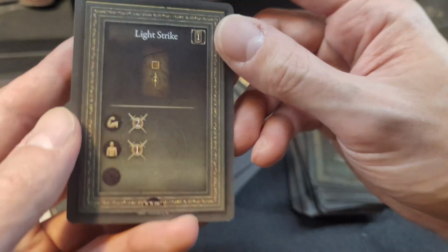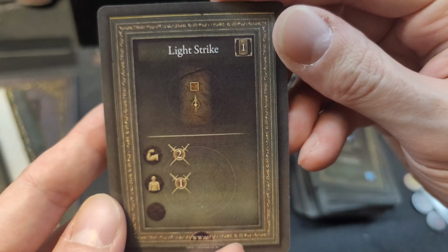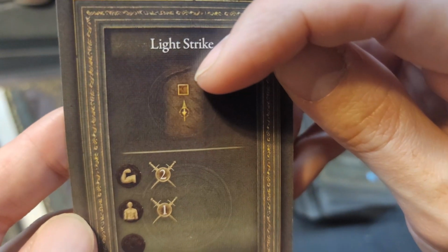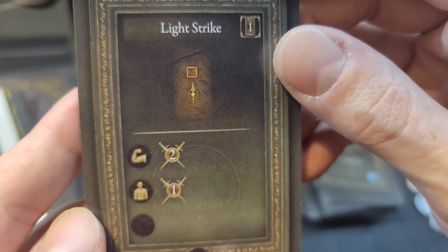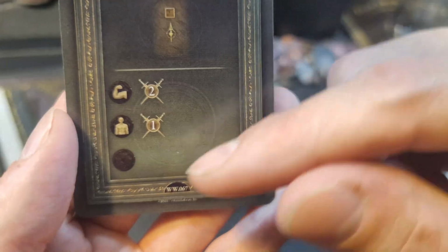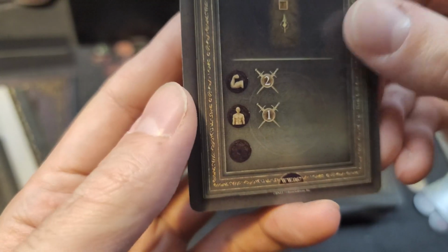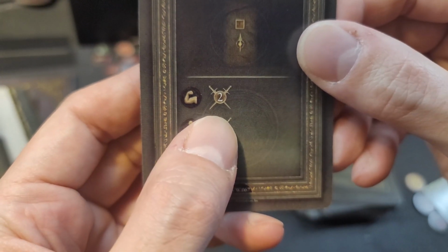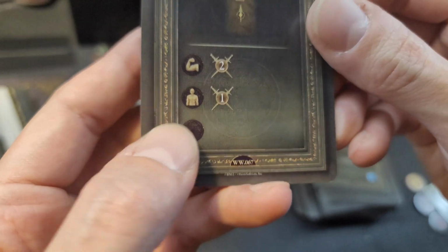Let's look at an attack card now. This is Light Strike. It has a block value of 1, an attack area of a single square adjacent to the user, no special rules, no chain, which will appear here if the card can be chained, and has 2 attack profiles. It looks like this is going to require a strength symbol to allocate to inflict 2 damage on the enemy, or a common symbol to inflict 1 damage.